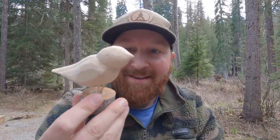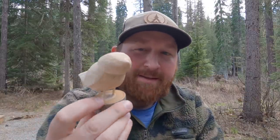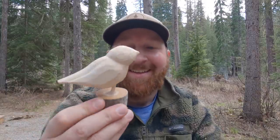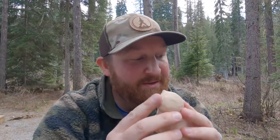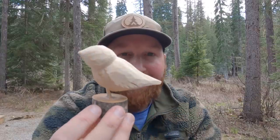All right, there you go. That's my first attempt at a little bird. He's a little chunky, but he's kind of cool. Maybe he's a winter bird, so he put on a little weight. Now I'm debating whether or not to paint him. I have some stuff to paint, so I might just do it. I just don't want to ruin him. He's just kind of cool. Also, I'm just not sure what color to paint him. What does a winter bird look like?